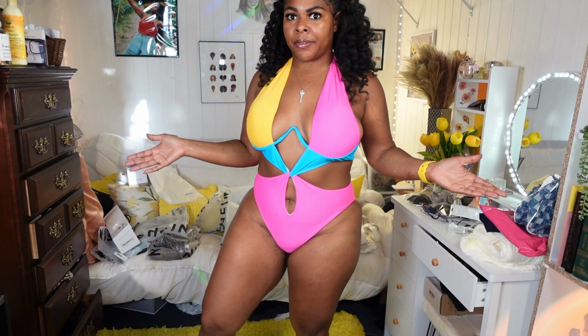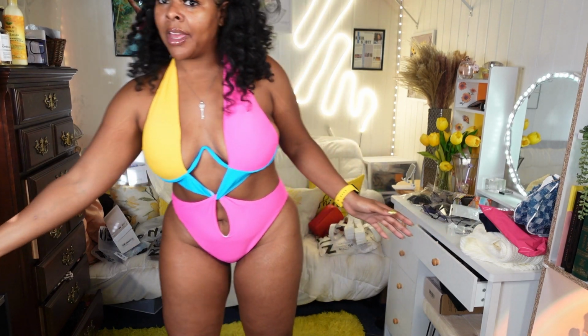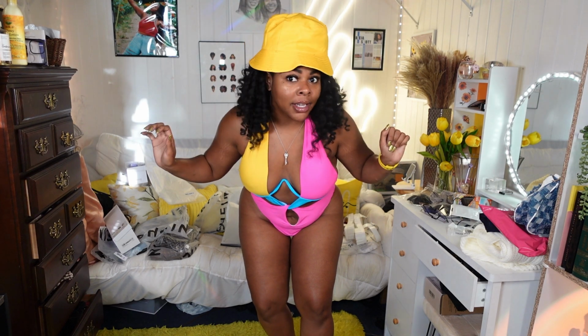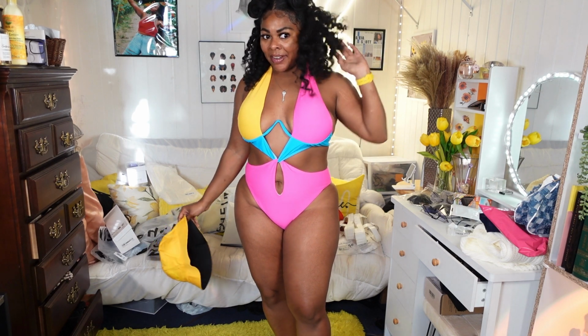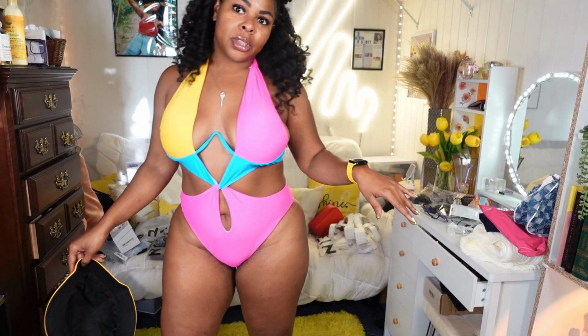Alright y'all, so here's my first bathing suit. I think this is really cute. It looks very flattering on me. I actually have a bucket hat to go along with this, but obviously my hair can't really do that right now, but it's going to be cute when my hair is done. I love the colors. I love the brightness. Like, this is a vibe. This is going to be a pool day.